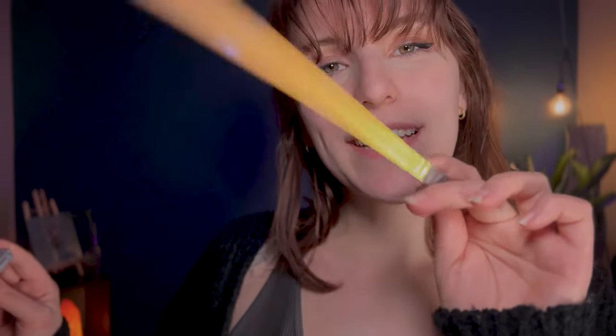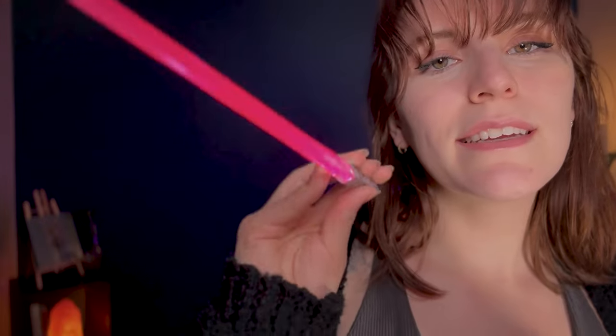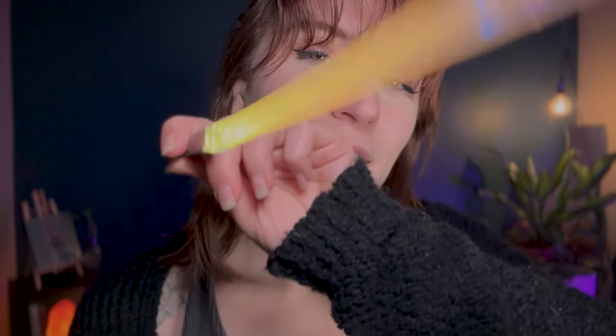Look down for me now, just right off of your screen. And tell me if you see the yellow or the pink go across your screen, okay? Pink. What color? Yellow. Yellow. Okay, go ahead and look to the left. What color are you seeing? Pink. Good. And how about now? What color are you seeing? Pink. Very good. Go ahead and look to the right and tell me. What color are you seeing? Good. Yellow.